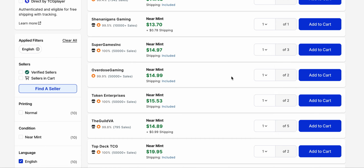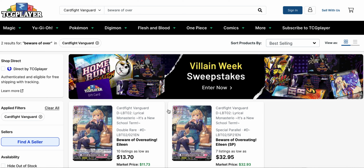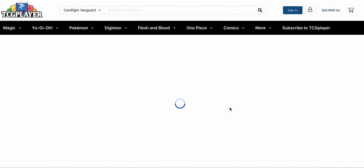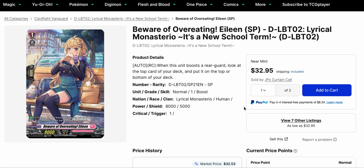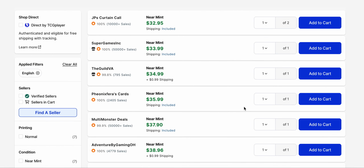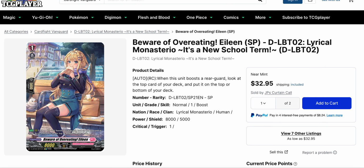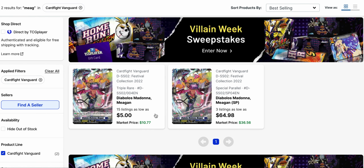But this card is $15 right now. It's had lows as low as 10 and 8 for the most part. So depending on whether or not people really go for it or even consider it a tech, that will really affect its price point. But expect it to kind of stabilize around 15. Eileen's SP, on the other hand, we're not looking at too many sales on this one for similar reasons, but it has sold in the 30s. So, yeah, not much else to say about it, though. Ultimately, it's a tech to consider when you're building your lyrical decks. So, a good thing to point out, especially given its price point.